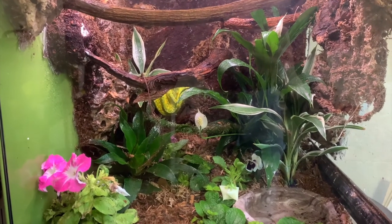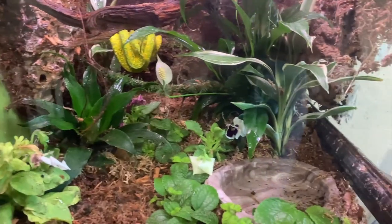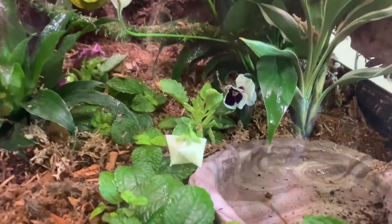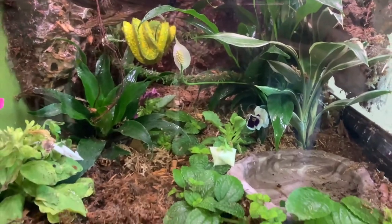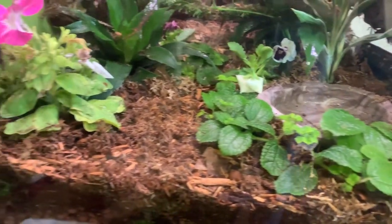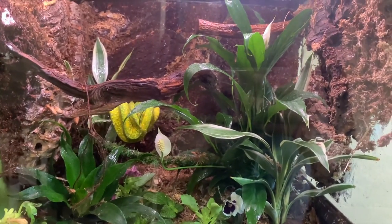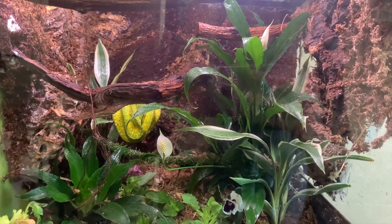So here is my green tree python cage. I have some flowers right over here. I know they'll probably die. That one's already dying. But I thought they looked nice. I also have some creeping Charlie. I'm hoping that that's gonna go ahead and carpet his whole floor. And I have a fern and a peace lily to help with the humidity.